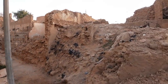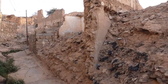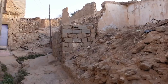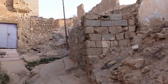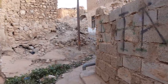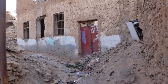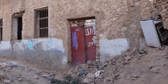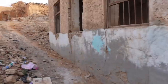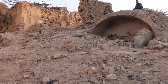Are there many people that still live in this castle? A little bit, because, as I told you earlier, they moved to modern homes. But a few people cherish their places, give their spaces to reconstruction and live here. It's free. They have their home, they just make it their own.